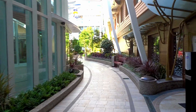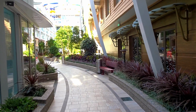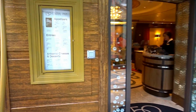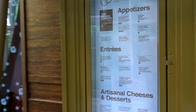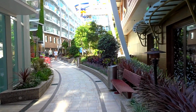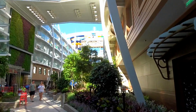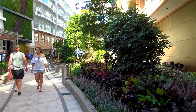I think this Central Park is something new for any Royal Caribbean ships. I'm not sure, but I think it is. And it has one of the restaurants here, 150 Central Park, which I believe you have to have a reservation for and pay. I would think so. Anyway, so I mean, it's a really nice green area. You can see from here the water rides from the deck number 15 or 16, where the pools are. So one of those decks.